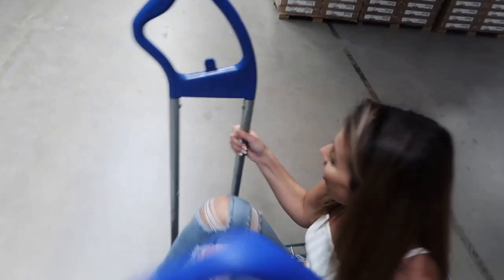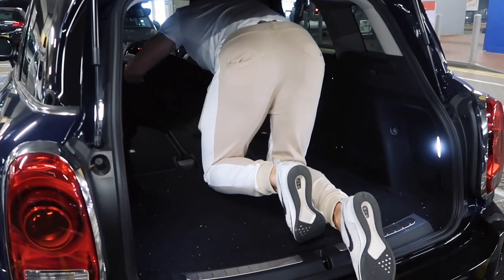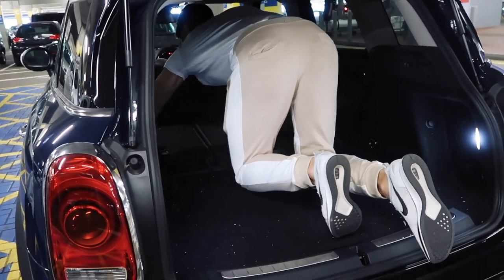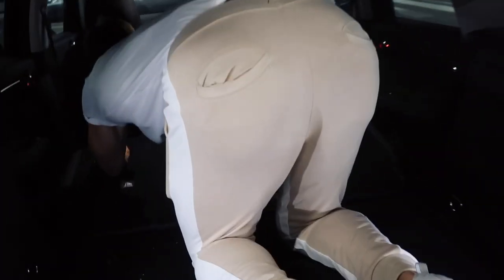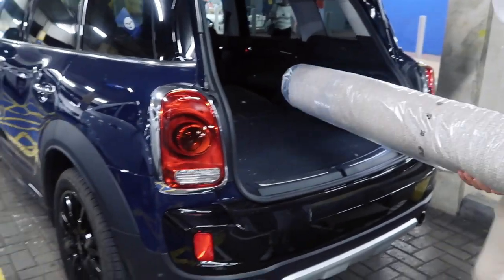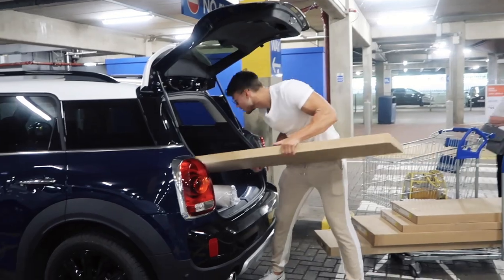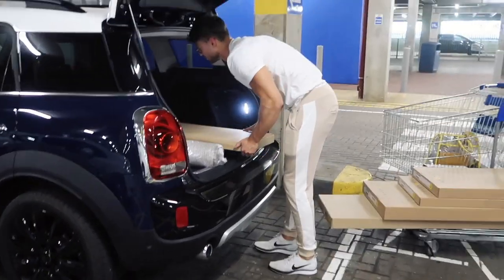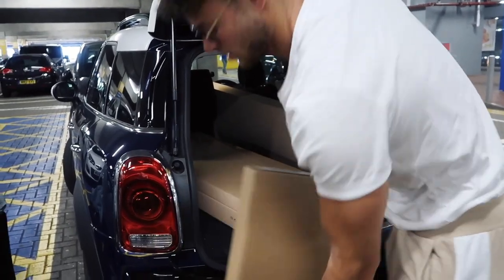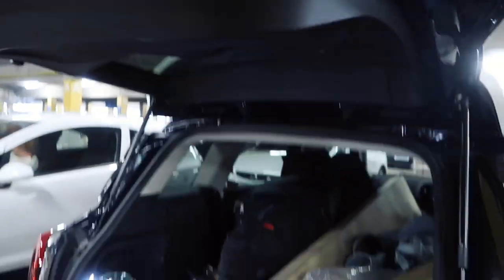I feel like I'm breaking the bed. Okay. Right there, hon. I've never seen you from this angle before. Why are you lying? Get it in the Mini. Slides right in. Fits like a glove. Sweet!